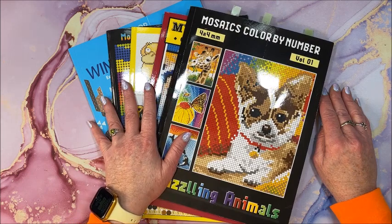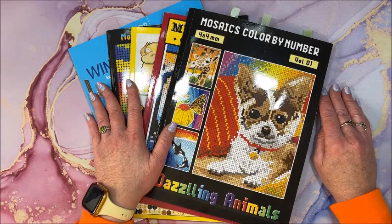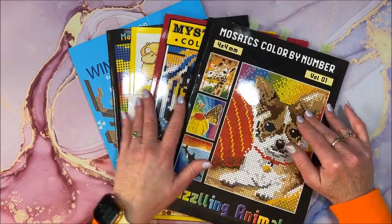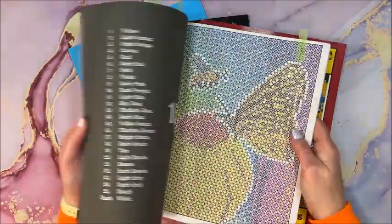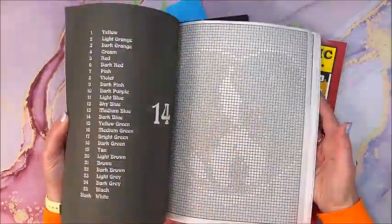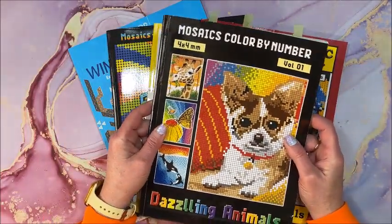I have kind of a large coloring book haul from Amazon. I thought these would be great to do a flip through of all together because the majority of them are the mystery mosaic coloring by number books, which is kind of hard to do a total flip through of because you can't really see the pictures, right? I did color a few from this book. Had a lot of fun with it.